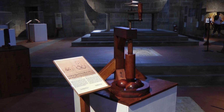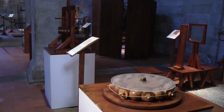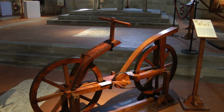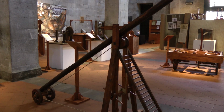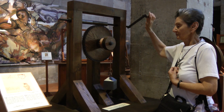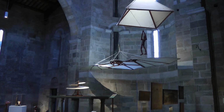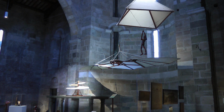Mechanical equipment such as these early types of ball bearings, a bicycle, a vertical drill, a crane operated by a winch for lifting heavy objects, and rack and pinion gears that Rita operated, flying machines such as this parachute, a glider, and an aerial screw suggestive of a helicopter.